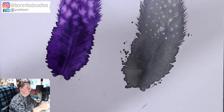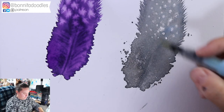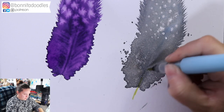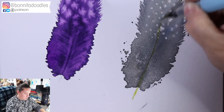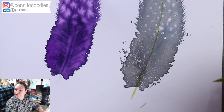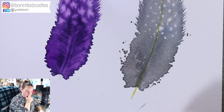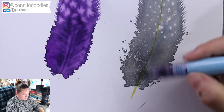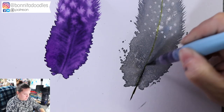Let's see what the gold's going to be like. This is spun gold, which is the aqua tint. I have a feeling it might be too light, but I thought the colour combination might work. That's a bit wishy-washy. What do I want to do? Let's go with purple. Something a bit stronger.